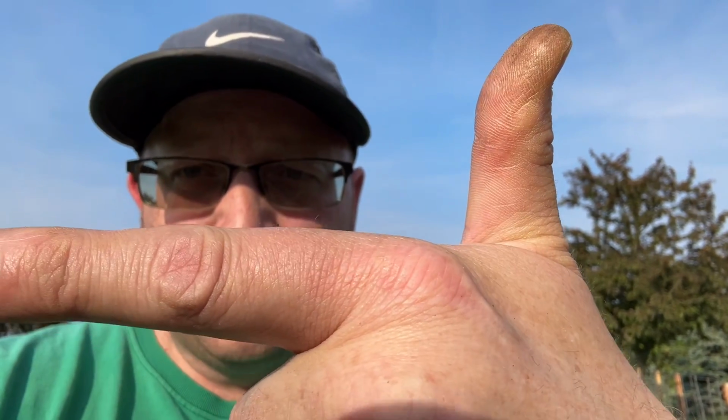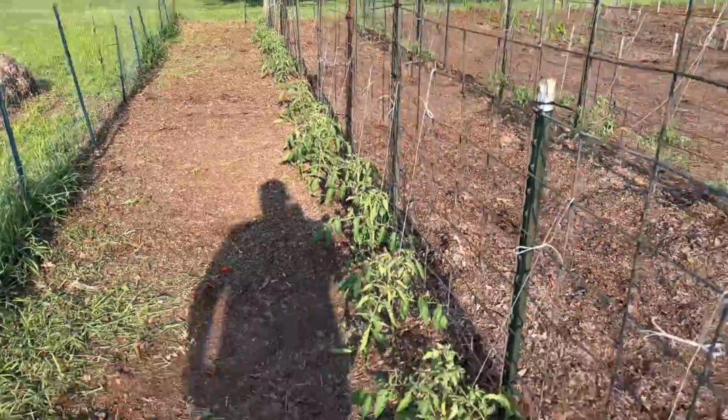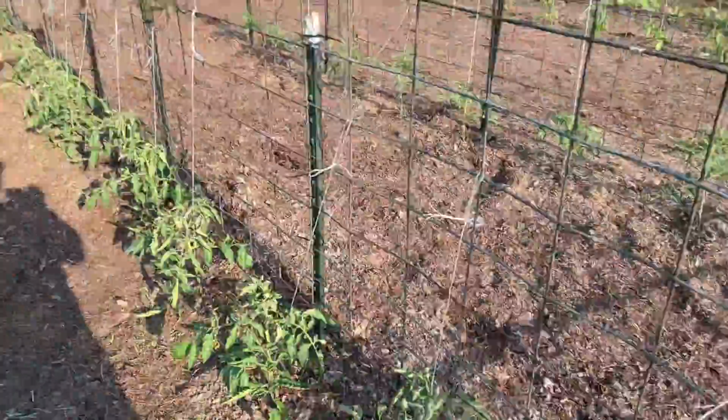But these suckers that grow, you can tell they're suckers because they grow in like the armpit. Imagine my thumb is the main stem and the branch is my index finger and my pointer finger. The suckers are growing between that at an angle, and you can just go right in and snap them. They snap right out. Now when they get to a certain size, it's a little harder to snap out. But we still have this trellis to do, and then we'll be done for today.